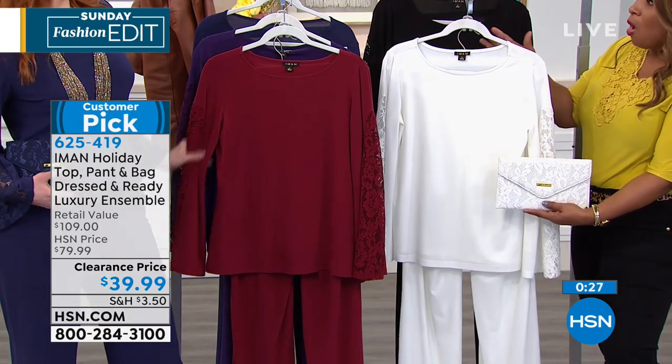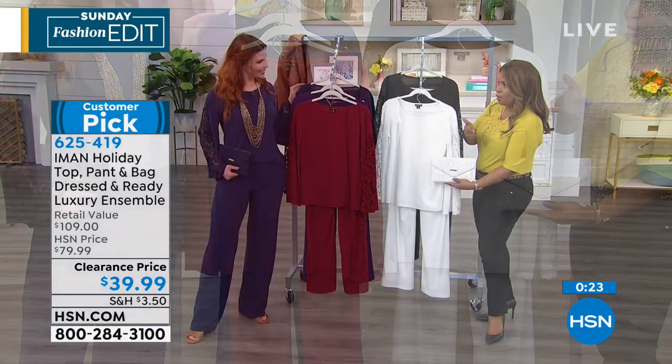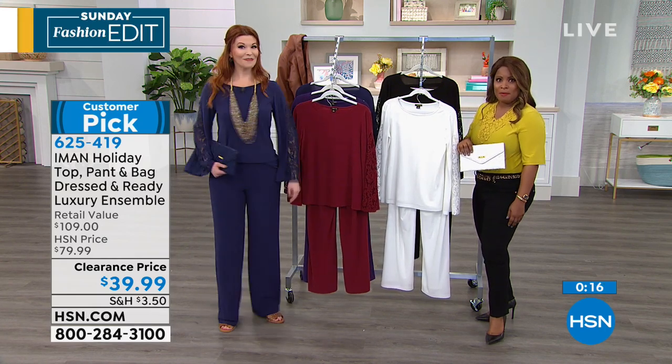So the white out of all the choices is the most limited, but we will leave for you the black, the burgundy, the violet, which is a purple, and the navy blue. Three pieces. Under $40. What an amazing value.